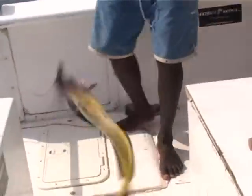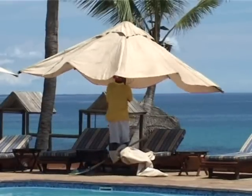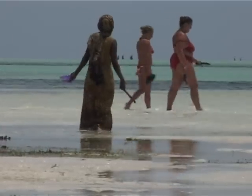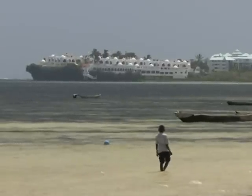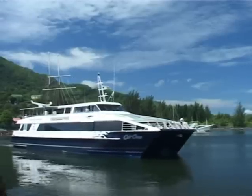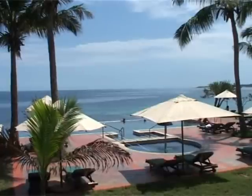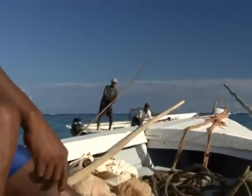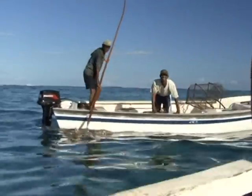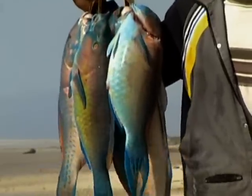However, hotel developments with poor waste management plans and in some instances unsustainable tourism activities have put additional pressure on inshore habitats such as coral reef lagoons. Local fishers see their access to the coast restricted and fish stocks diminished as inshore habitats become damaged and reef fish are harvested for tourist consumption.